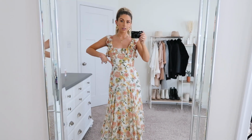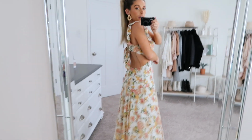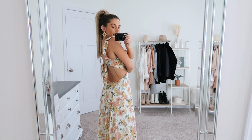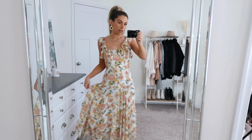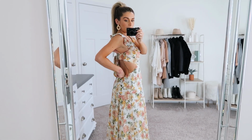I don't even know if you all can tell because of my tan, but it has some slight little cutouts or skin showing right here on the sides, and the back is to die for. It's really pretty and it's open and I love the balance of this personally because I do feel like the front looks a little bit more modest, but the back is like a party. So I love that. There is a zipper here to get it on and off.